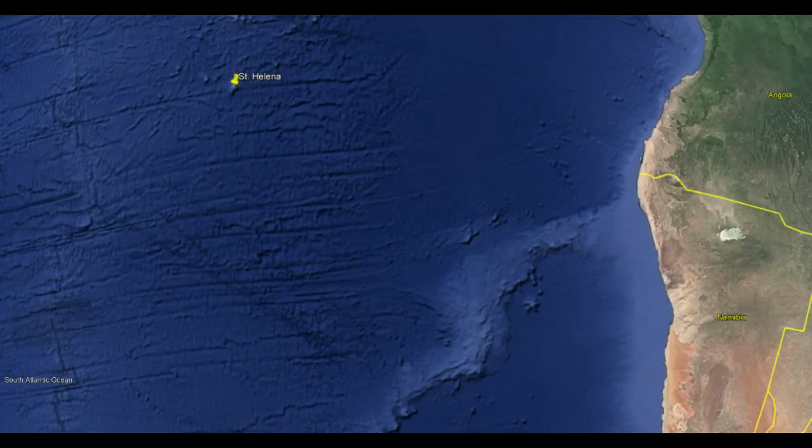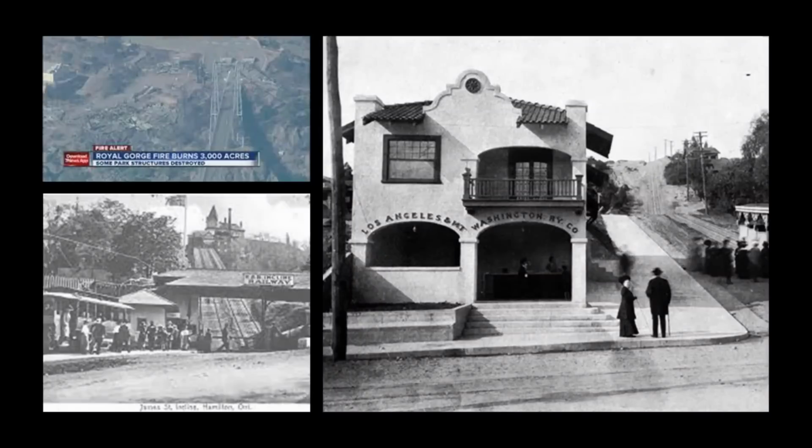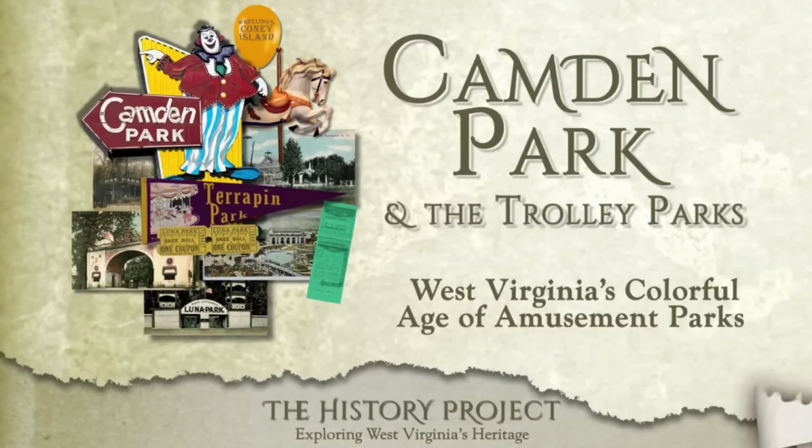As you can see from the examples provided in this video, there used to be a lot more of these inclined railways than there are now, and they were all over the world, including one on St. Helena, a small island in the South Atlantic Ocean off the coast of Africa. Of the inclined railways no longer in existence, they were typically either deemed no longer profitable, unsafe, or destroyed by fire.